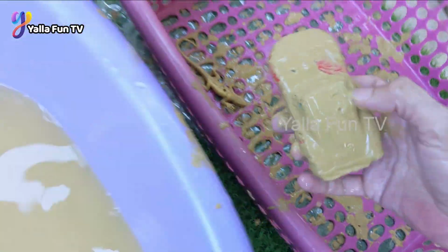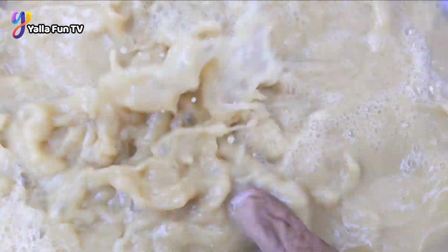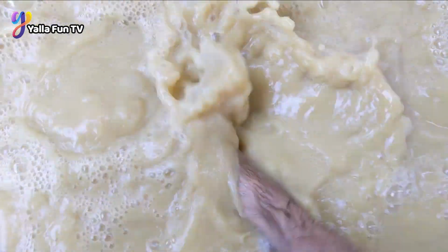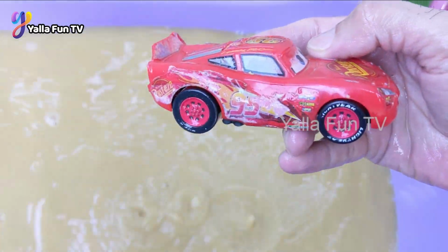Let's check out the next one. And the next one we have a car. Let's wash him. Let's wash. Yalla. Here we go. We have a Lightning McQueen car.